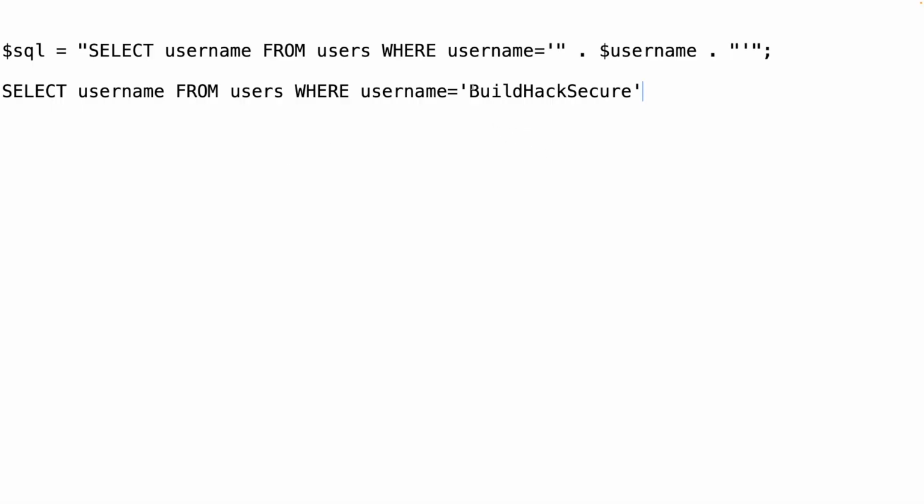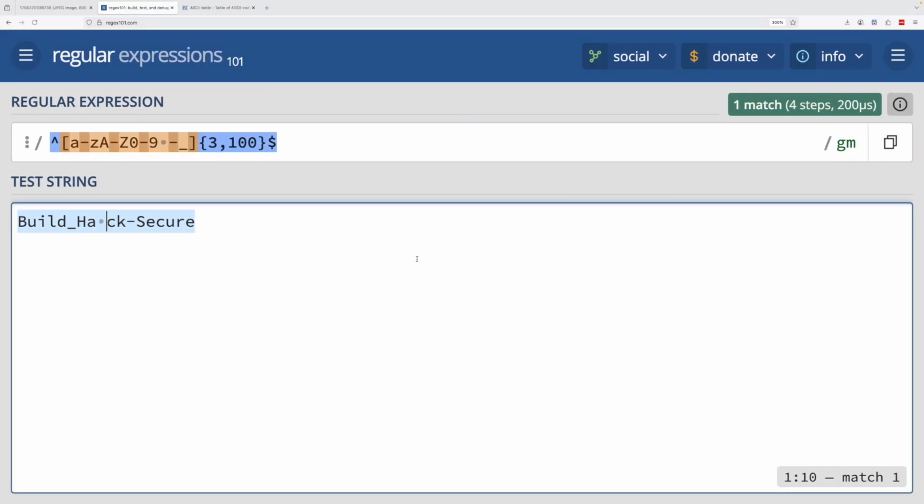This is the impact it would have on the SQL string as well. Here we can see the actual code for the SQL string where the username is concatenated, and that would result in something like this: select username from users where username equals build hack secure. But let's go back to our regular expression so we can break down how these character ranges work. Our first one is characters A to Z, then in uppercase A to Z, and then 0 to 9. But first we have to dig in to see how these character ranges work.